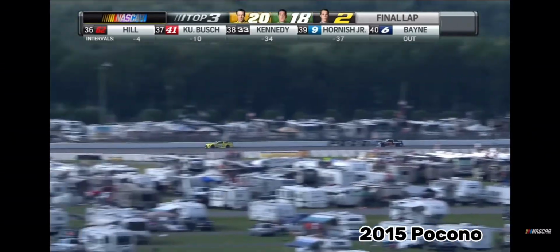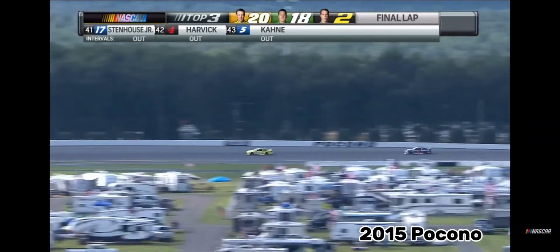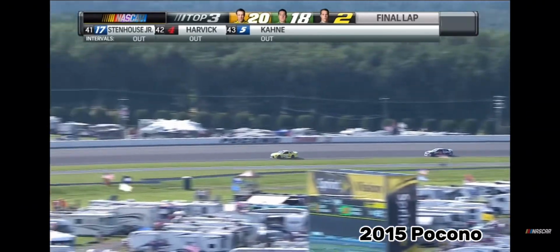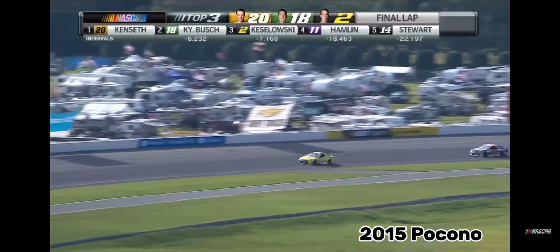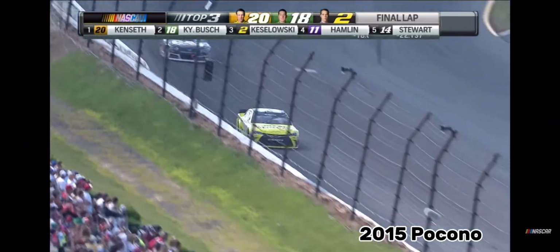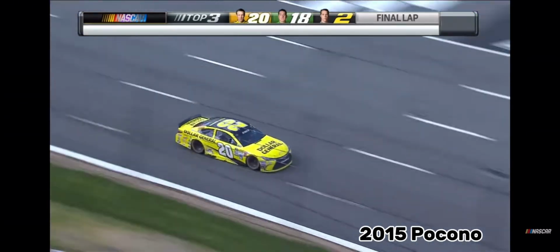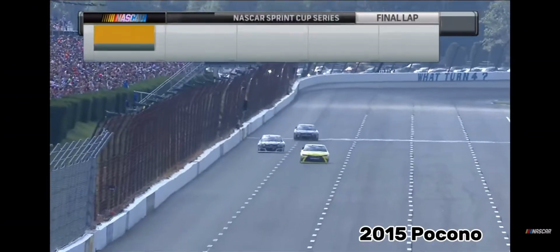Kenseth takes the lead away. Kyle Busch will not make it back to the start-finish line. He will not make it. Matt Kenseth has a win already this year, has won twice at Pocono. Can he add to those numbers? Will he have enough fuel? Good job, buddy. Matt Kenseth is going to win at Pocono.